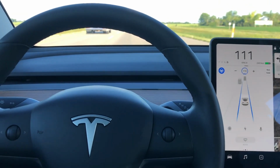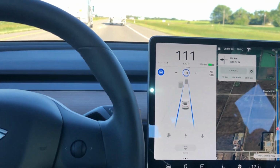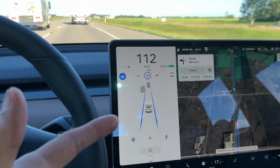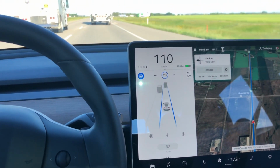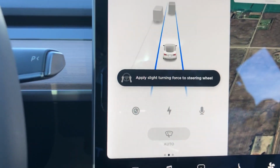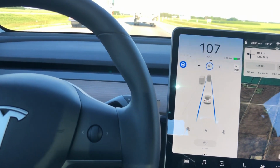Basically, when you don't put your hands on the wheel, Tesla will recognize that. It'll wait for a while, and I'll show you. There's going to be a notification that pops up that says I need to pay attention to the road. It's for safety for everyone. So right now it wants me to apply slight pressure because it can't feel my hand anymore. So I'll put my hand here.